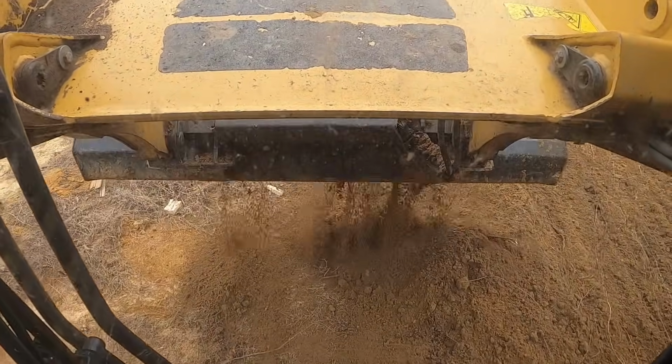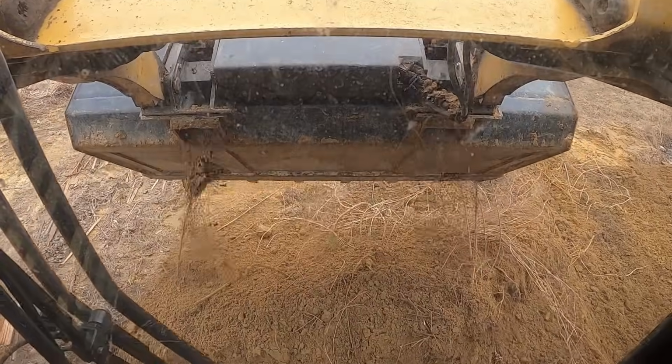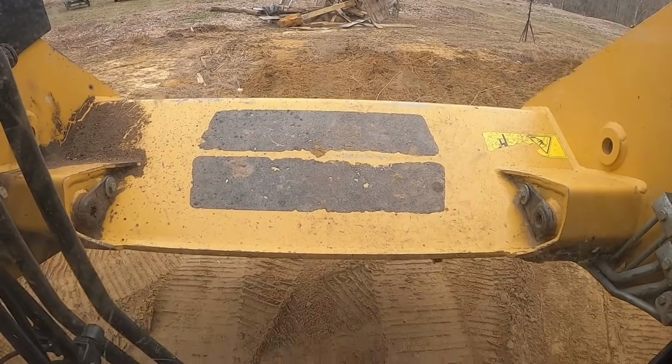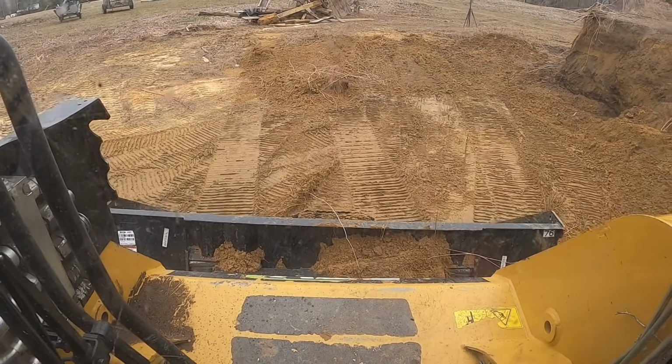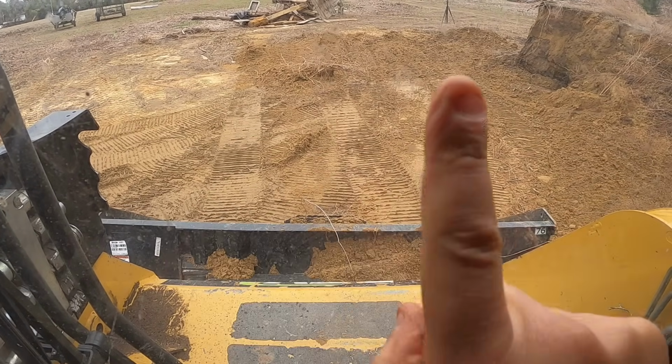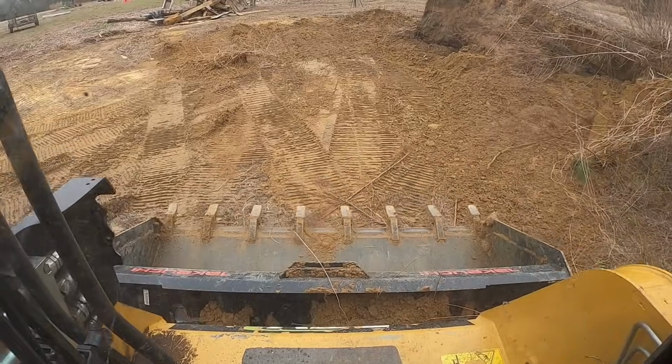I really want to kind of build this up and make this whole thing back level again if I can. Where it made that cut right there, you can't see it, but they kind of made a cut and dropped down into that hole where all that water was.